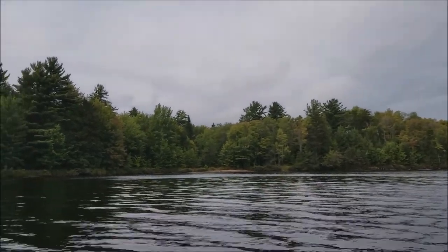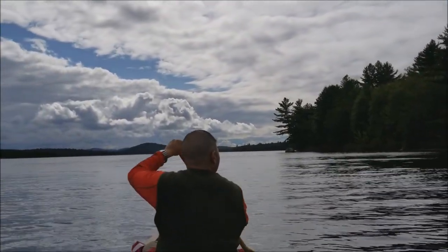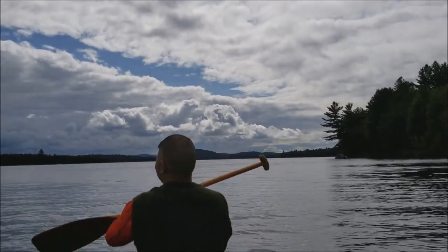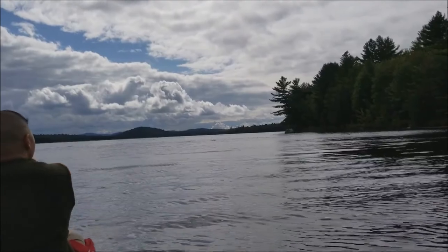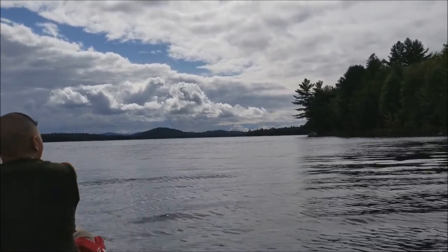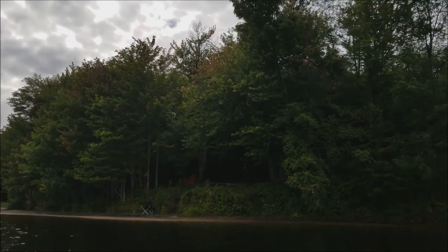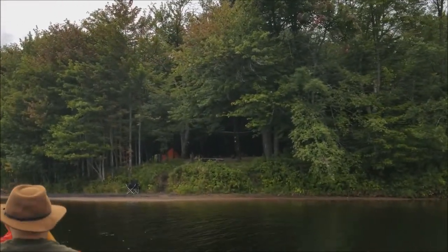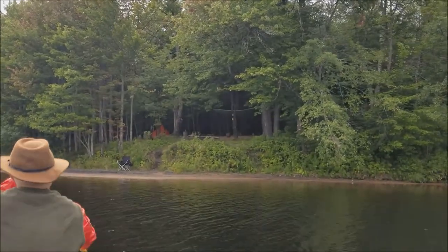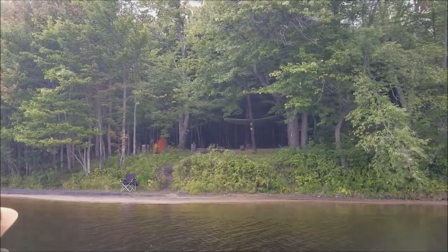There's site 21, and over here is 22. Making good progress. We've been paddling about 4.5 hours, and we're gonna continue on over to Grass Pond and see what's available over there. Here's the famous Site 27. Keep hearing everybody talk about this one. Supposed to have a great view of the sunset. Of course, it's well taken.